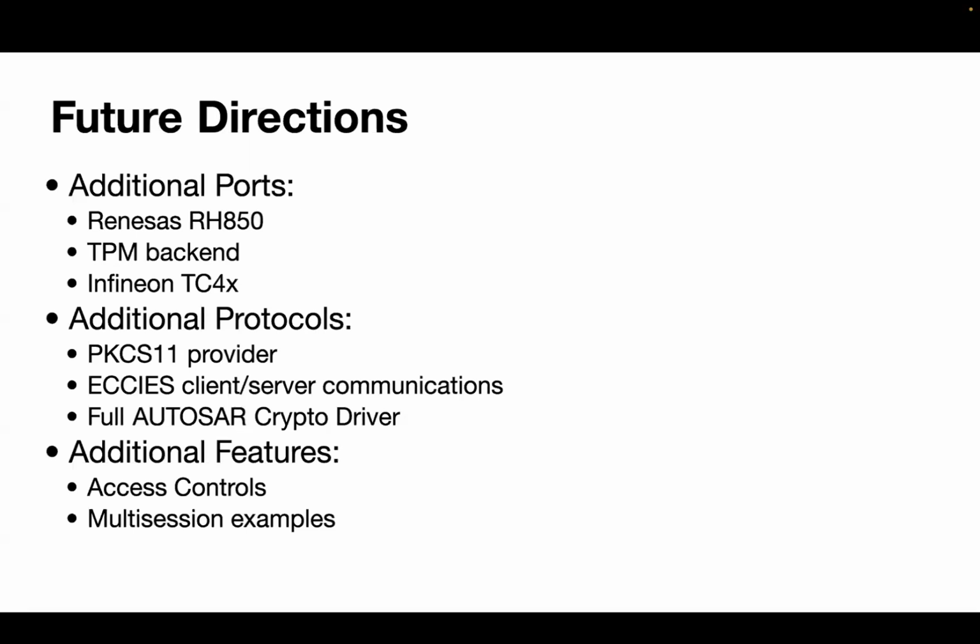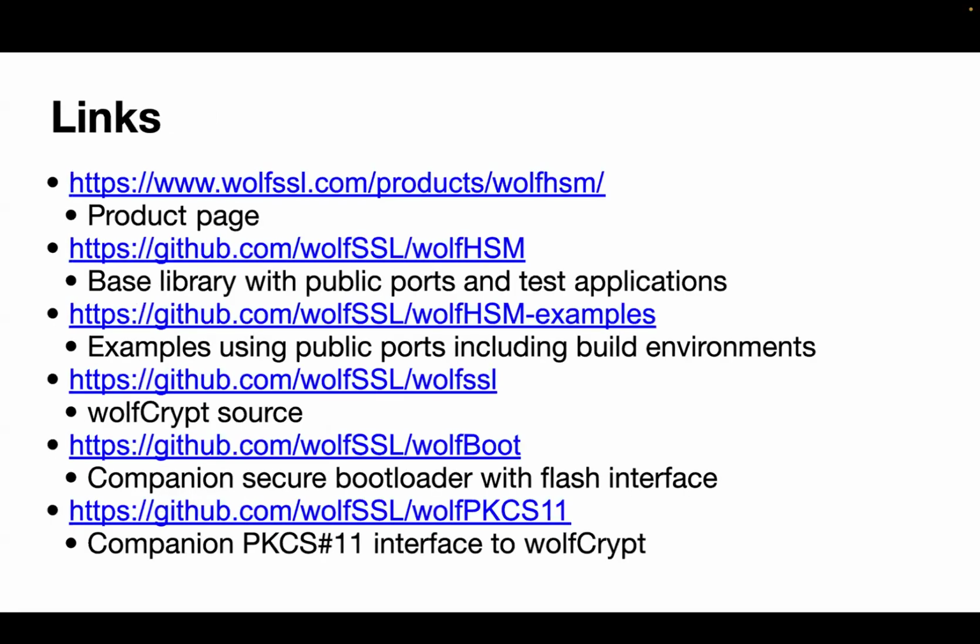There are some other features in the future, from access controls to multi-session, that we're bringing up. If you're interested, our main product page is listed there. All of the public code is wolfHSM off of GitHub. We do have a series of examples that walk through, similar to what I just showed, how you can construct your own tests for this. And we do provide build environments. We will be moving some of our Tricore examples over there as well as we get permission from Infineon to share some of that information publicly.